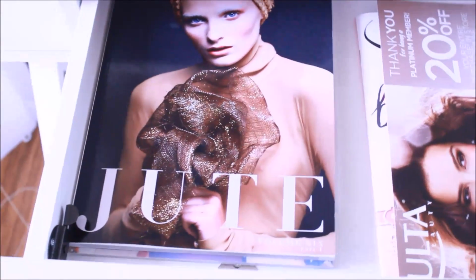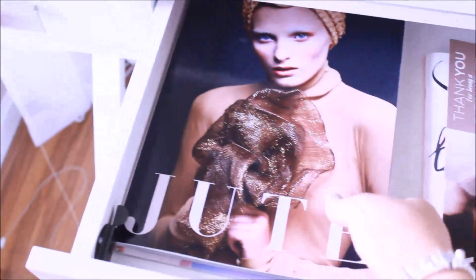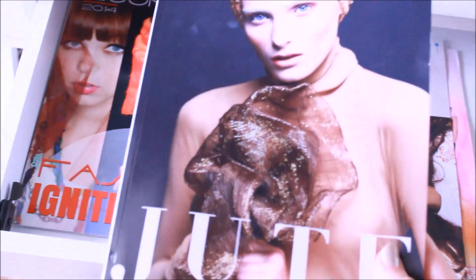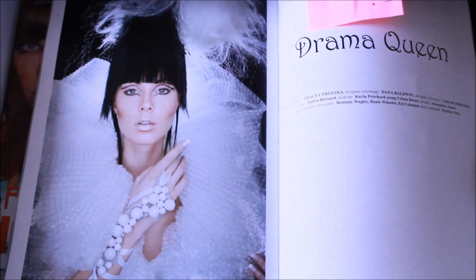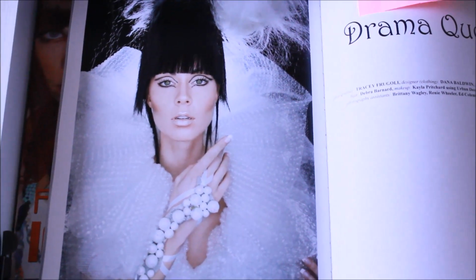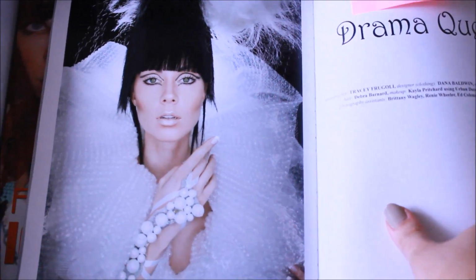And then right here next to that is where I keep some of my work that's been published in magazines, which is really awesome. And I like to just keep it in here as a reminder and just flip through it for some inspiration sometimes. I haven't really shared with you guys any of the editorial stuff that I do, but this is one of them that was published in Jute magazine. I did the makeup for it. So yeah, it was really cool. It was an awesome collaboration with some really talented people.